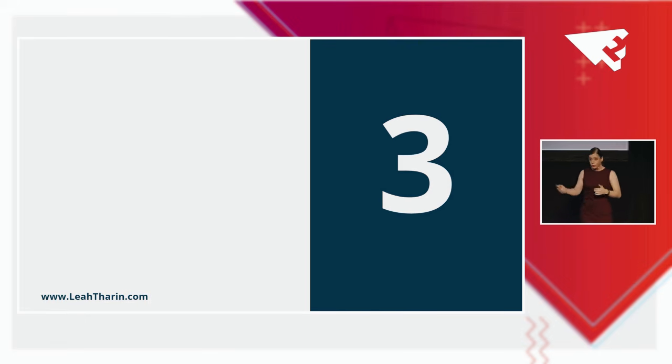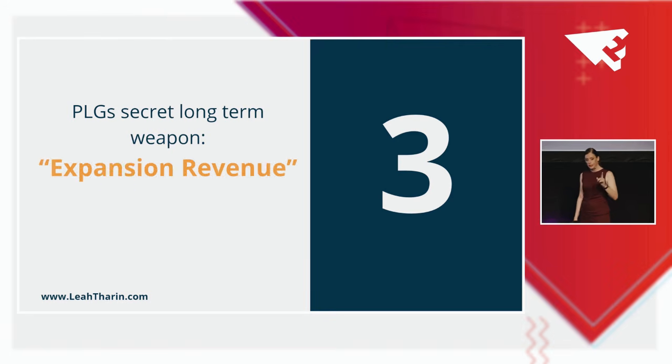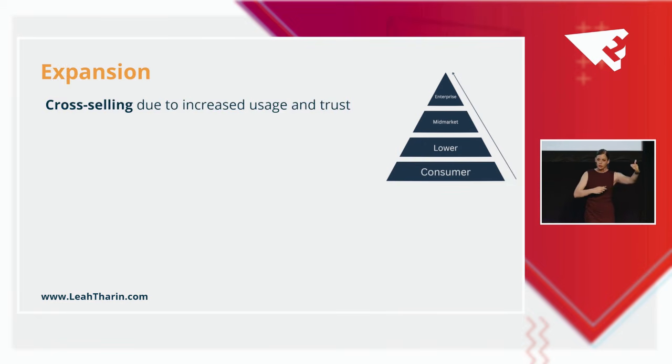Here's the third reason why you should not ignore it. We have a secret long-term weapon. And that secret long-term weapon is called expansion revenue. This is the main reason, or one of the main reasons, why we're doing product-led growth in the first place. We can start to expand our value in the long term by cross-selling, because we have now already increased usage and trust from our users.